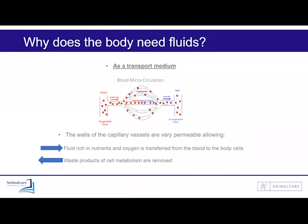It is important to remember that optimum fluid exchange will only occur if there is adequate blood pressure, which is dependent not only on the heart, but also on the presence of adequate fluid in the circulation.